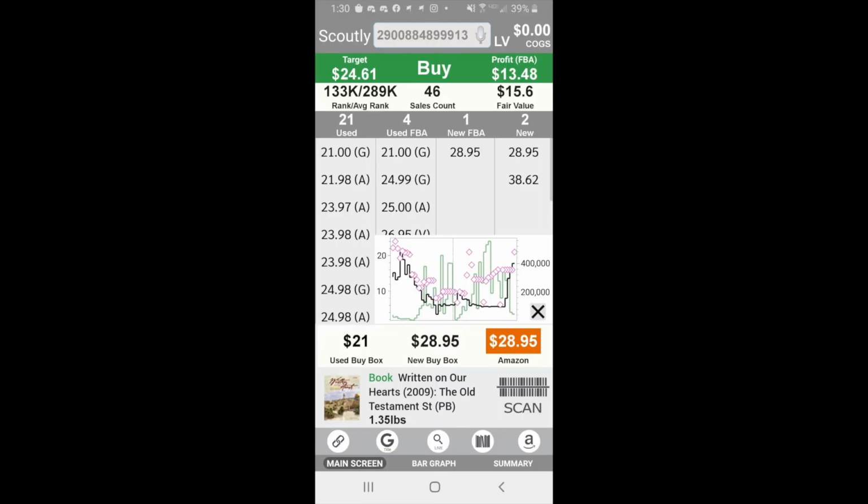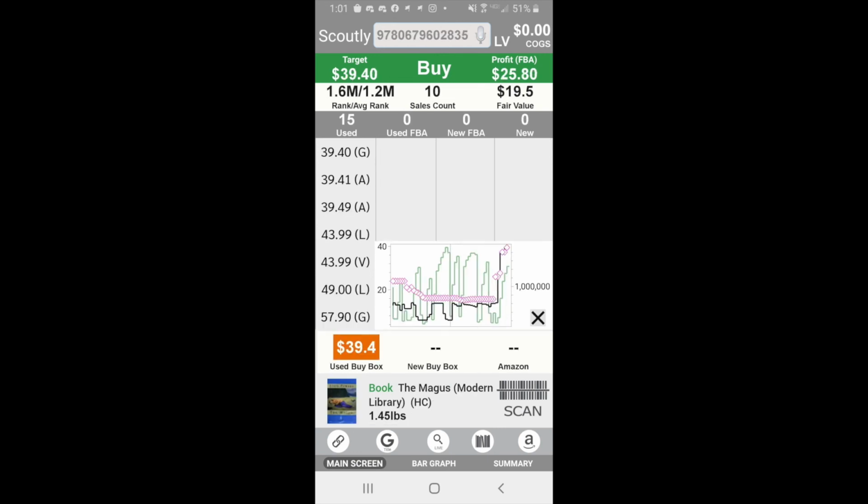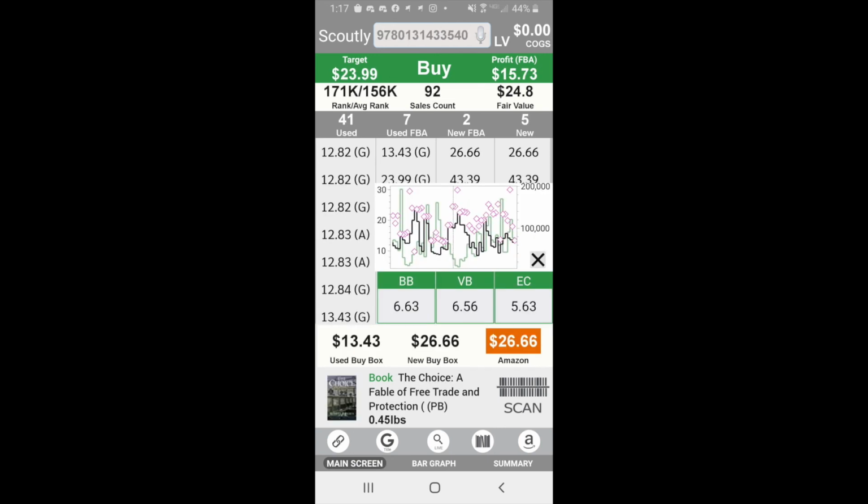So you just print off those labels when you're done after you calculate the price, and then you go ahead and just slap them on there, tape them on the box. The entire label that you print out is what you tape on the box, and then you just drop it off at your local UPS or wherever there's a UPS, and then you're good to go.